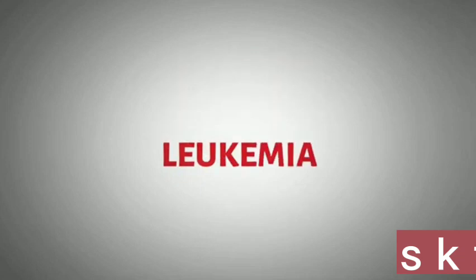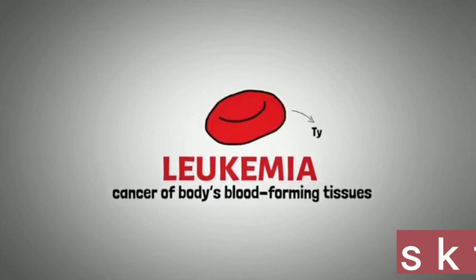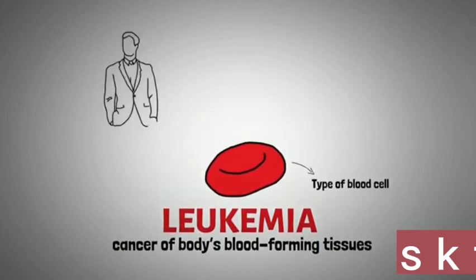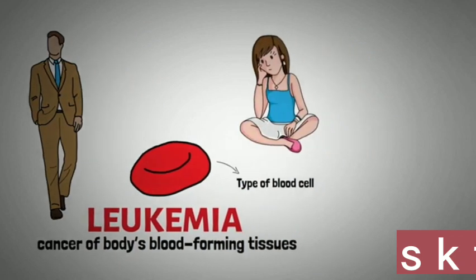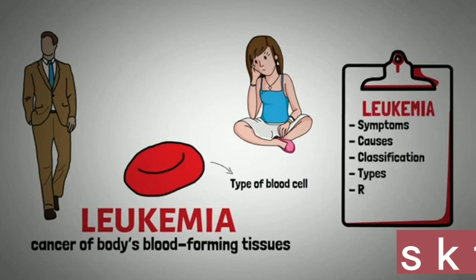Leukemia is a broad term for cancer of the body's blood-forming tissues, including bone marrow and the lymphatic system. The type of leukemia depends on the type of blood cell that becomes cancer and whether it grows quickly or slowly. Leukemia occurs most often in adults older than 55, but it is also the most common cancer in children younger than 15. In this video, we will learn more about leukemia, its symptoms, causes, classification, types, risk factors, and treatments.